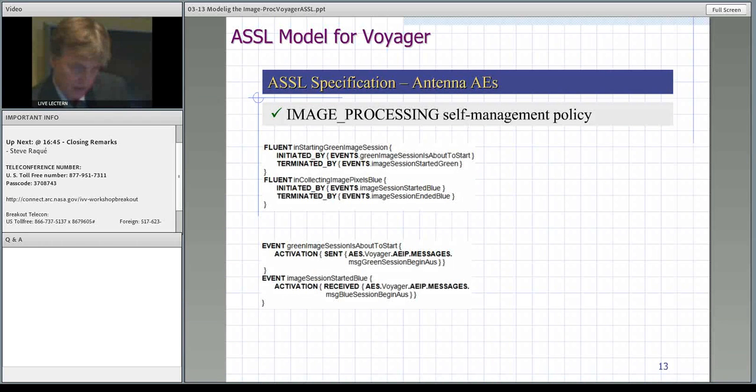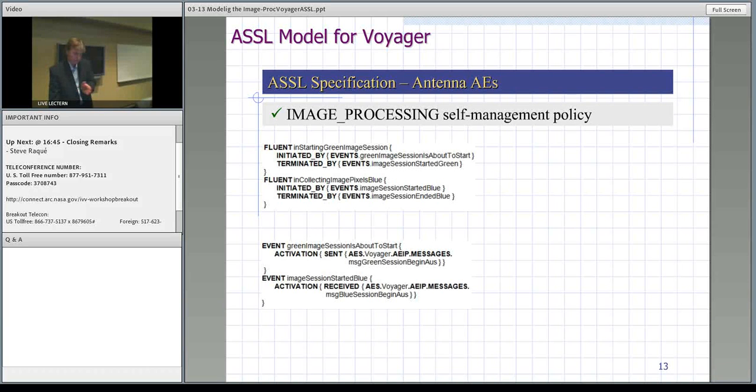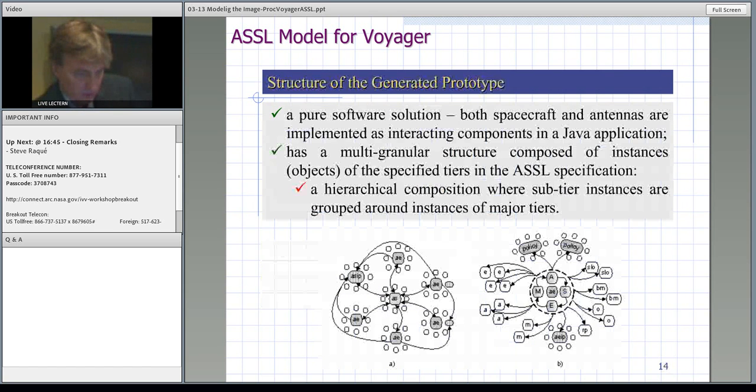So now we go to the third specification level, the antennas. Again, it's a partial specification, and again, we specified a set of fluents, a set of actions, events, and so on. So basically, the whole thing must be orchestrated, and when you specify the image processing policy at the level of the different autonomic elements, we should synchronize this policy with the global policy that orchestrates all these individual sessions, if I can say so, of the policy execution happening at the local level of each one of these autonomic elements.